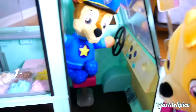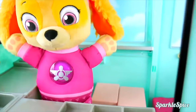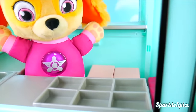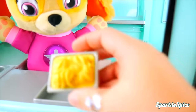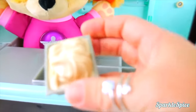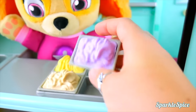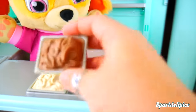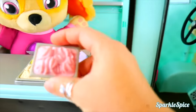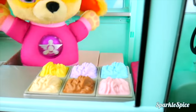Let's get everything ready so we can sell our ice cream. All right, that sounds like a great idea. I can't wait to get everything put in my ice cream truck. Okay, Skye, let's get started. We'll do the gelato. Here's some yellow gelato. And some white gelato. Here's purple, brown, blue, and pink. Doesn't it look yummy? Oh yeah, let's do more.